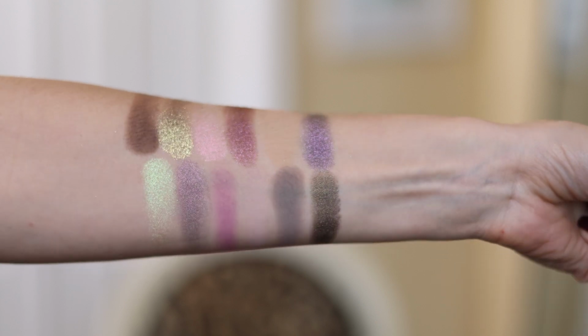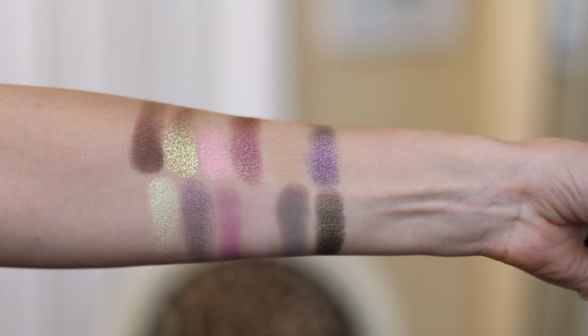So color story wise, I think this is gorgeous. I think it's so interesting. It's grungy. It's a little more on the cool tone side. It's very fall to me. I love the color story. I think it's absolutely gorgeous. And I love Adept metallics.